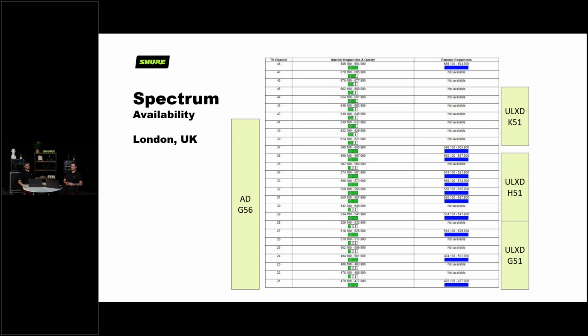But we can see that actually in the upper bit, your ULXD in K51 there is not great for radio mics. So you would not want to think about buying ULXD in K51 to operate. K51 represents, from a Shure numeric, a range of spectrum on which it operates. Yeah, so K51 can operate in TV bands 45 through 39, is that?